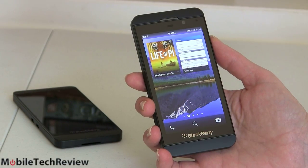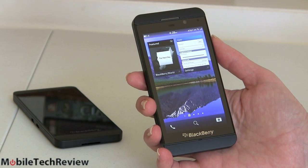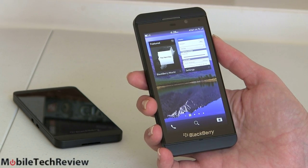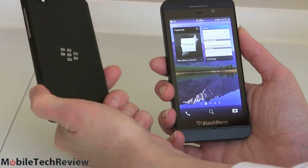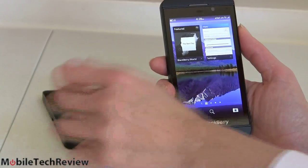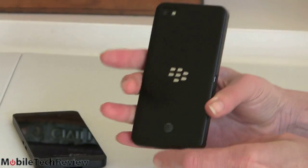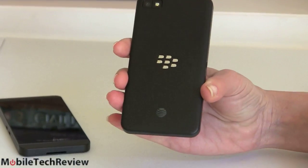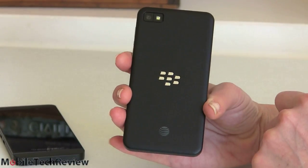So finally, it's here, the BlackBerry Z10 for U.S. carriers. We're looking at the AT&T version, going to be out on March 22nd, 2013. And this one right over here is the unlocked import version. Really, there's just about no difference. A couple of preloaded AT&T apps and whether or not you see this little AT&T logo right on the bottom here. Very faint, very tasteful. We're not complaining at all. Nice BlackBerry logo there that we're used to seeing.